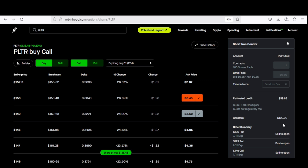So you're actually risking $40 in order for you to make $60. How did I come up with the $40? It's quite simple. You're going to subtract your $60 premium you're going to be receiving from your $100 collateral, and that's going to give you $40. So if you do lose this trade, the amount you stand to lose is going to be $40. However, once you win this trade, the amount you stand to win is going to be $60 in addition to your collateral that you're going to get back.